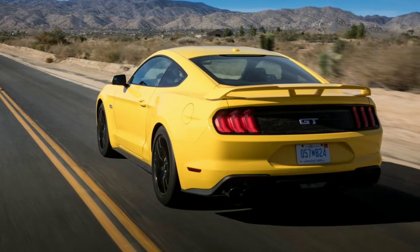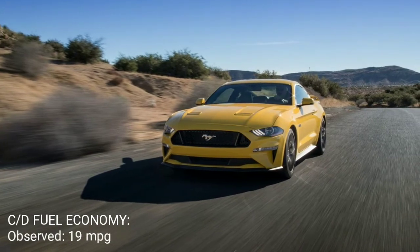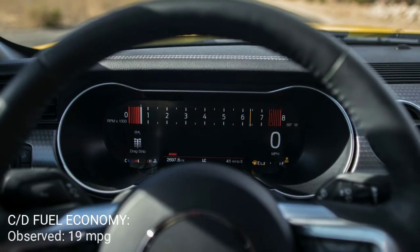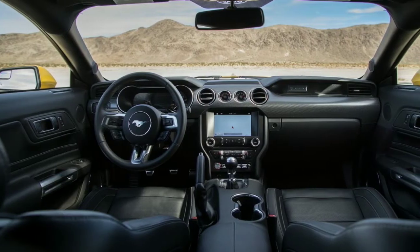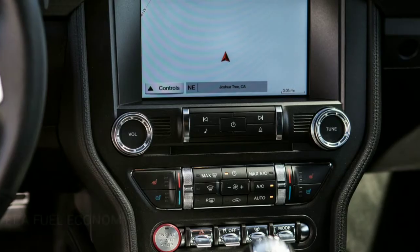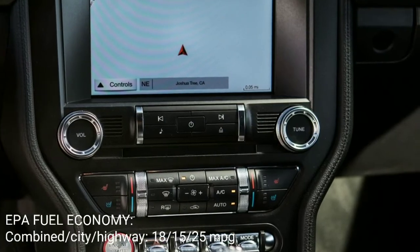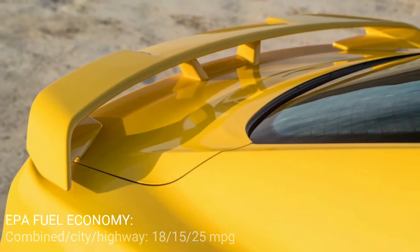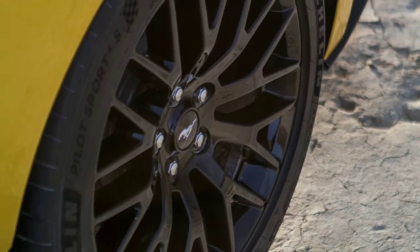The GT starts at $35,995. One like our test car, furnished with the new digital instrument cluster, power leather seats, the latest Sync infotainment system, MagneRide dampers, and the GT Performance Package, pushes $50,000. A GT350 is about $8,000 more. Skip a couple of non-performance options and you'd have a $44,000 GT, a car we'd never ignore.